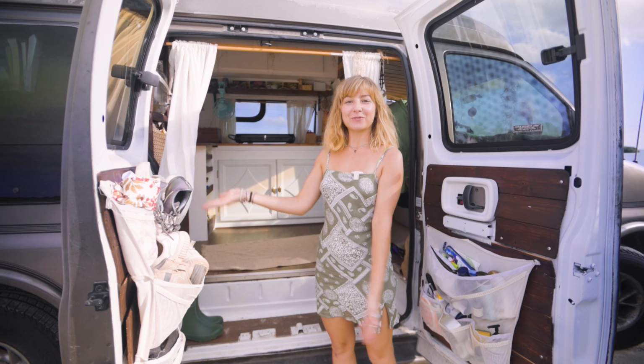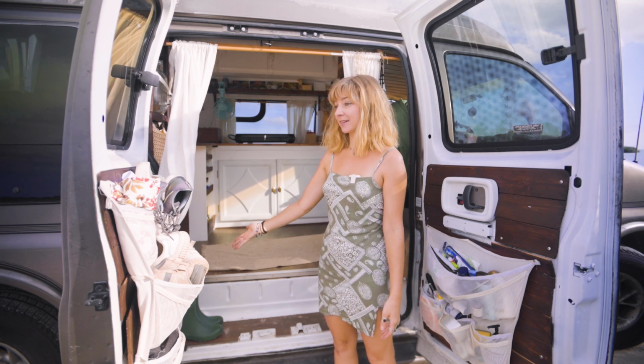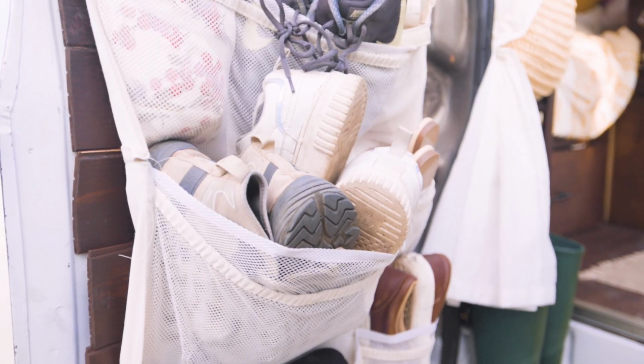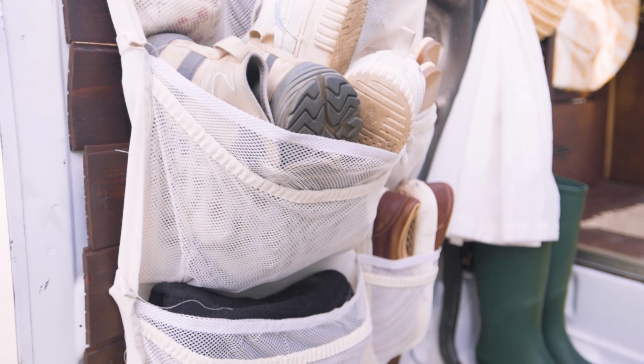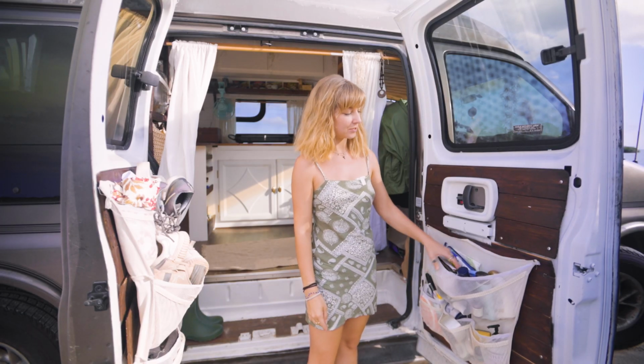This is where I keep all of my shoes. I used to just pile them into here, and then recently I was like, I need to make some door pockets. That would make way more sense. So yeah, I keep all my shoes here. And then on this side, I keep all of my toiletries, soaps, and whatever.